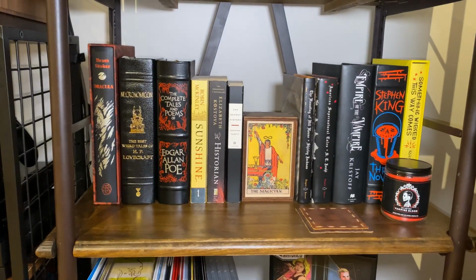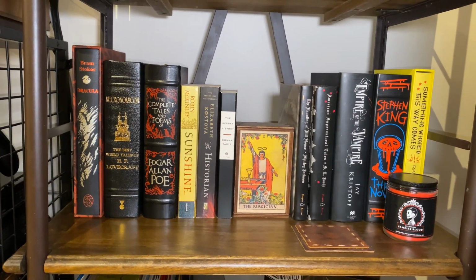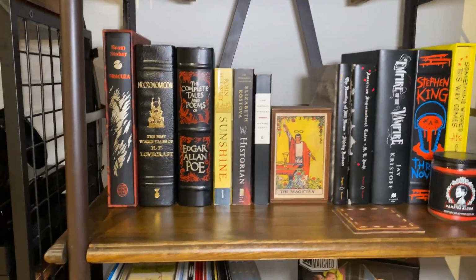We've got horror, Dracula folio, H.P. Lovecraft, Edgar Allan Poe, The Secret History by Donna Tartt, Haunting of Hill House, Empire of the Vampire. That's one that I keep getting recommended. Something Wicked This Way Comes.